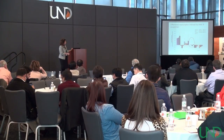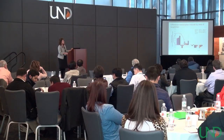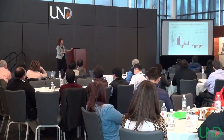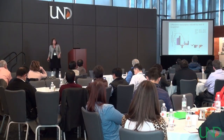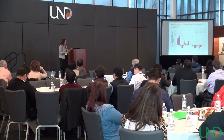And I want you to notice these three here. This is Fas ligand, interferon alpha, and CCL17. Now look at the animals that received antibiotics. There's significant upregulation in those genes, and we don't see that in the animals that did not get antibiotics. So it's almost like the dead bacteria are inducing a more robust response than we see with live bacteria.